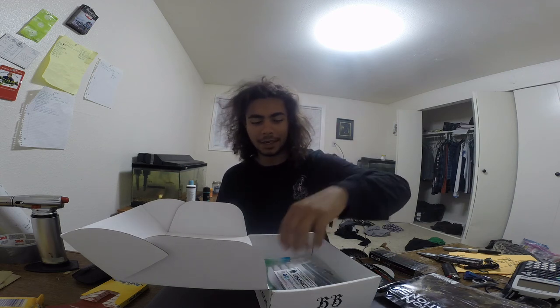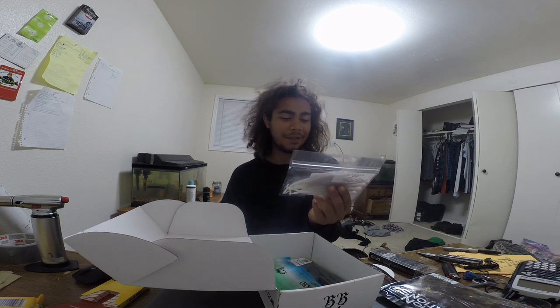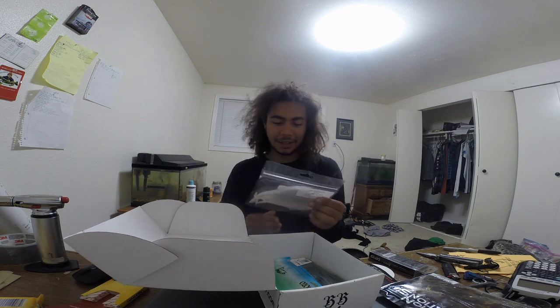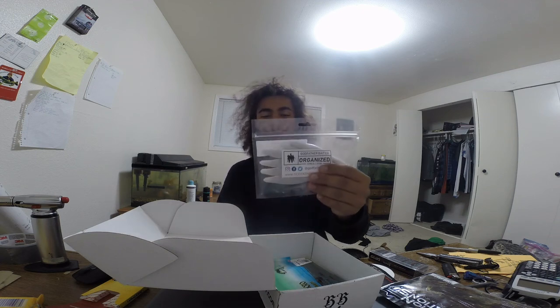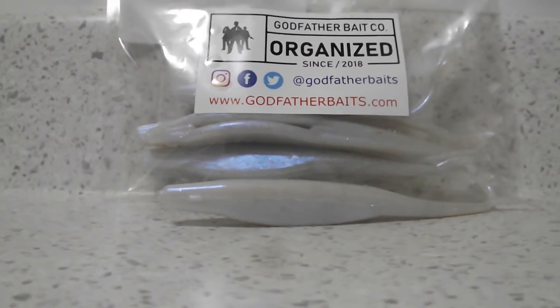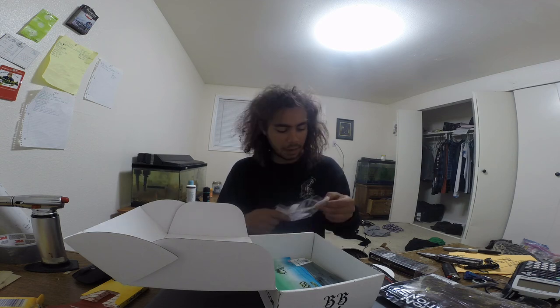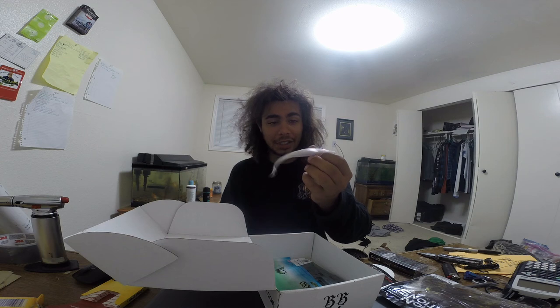Next up, and this is what I was saying wow about, we have these. Wow, these are pretty big. These are the Godfather Bait Company Joe the Barber Shad. These are in blue shad color with standard flex, and I guess a shad scent. But yeah, these things are freaking big. They are just a honking piece of plastic. So that should hopefully get a big bite.